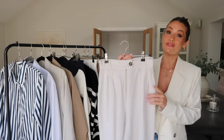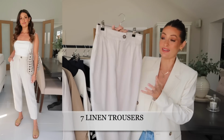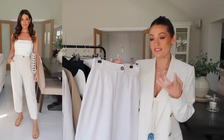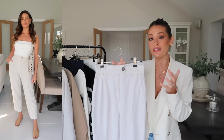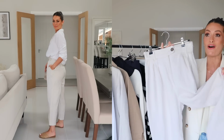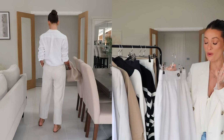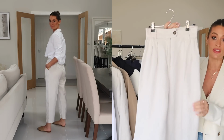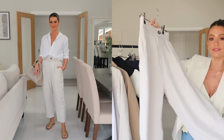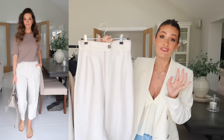And then sticking with linen, next up are a pair of linen trousers, and I just love wearing linen in spring summer. I just feel like it's that real spring summer fabric, just looks so chic, and yeah, I just love wearing linen. And I've actually had this pair of linen trousers. I got them from H&M I think about 3 years ago now. I've worn them so much, in fact so much so they definitely need upgrading this year. I think I need to invest in a slightly better quality pair because I wear them so much. But they are just lovely.